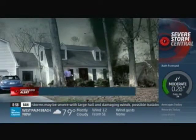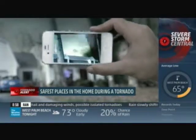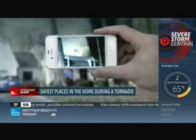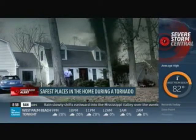When you're under a tornado warning or you hear a tornado siren, and especially if you can see that tornado, now is not the time to grab that smartphone and start filming. Oops. Instead, it's time to get inside and seek shelter.